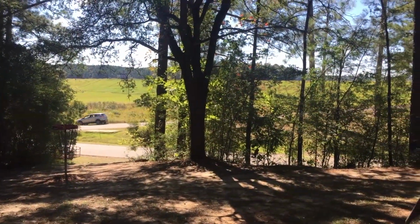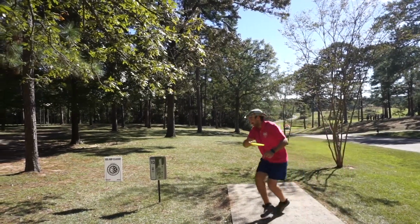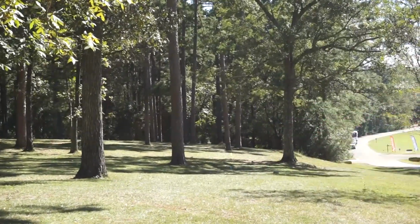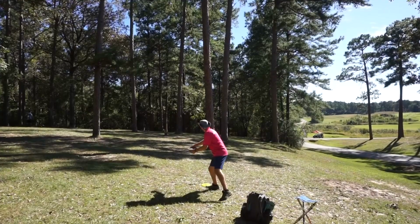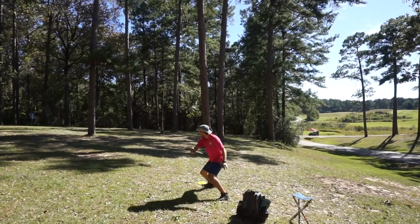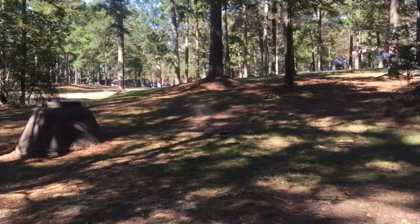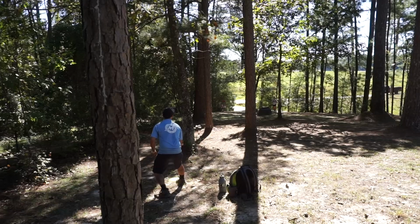Wow. That was a little bit unfortunate there at the end, but really like the way Jonathan throws the disc. Mm-hmm. Oh. Wow, that was really unfortunate. Yeah, he drilled the line. A little high. Boy, that was tight on that tree. Good shot, though. You can see Chris's disc there.